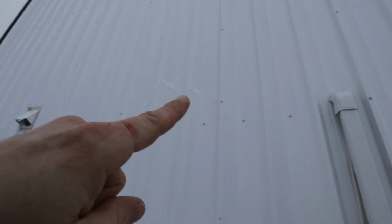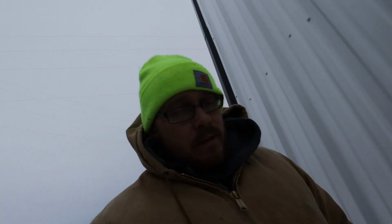I'll show you what that looks like. So I don't know if you can see that right there. We had been lifting up the panel and the wind caught it and it bent over. So luckily that was on the back. It was still a bummer that happened, but that was the only one.